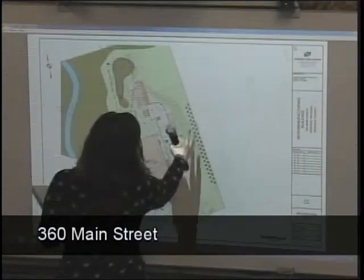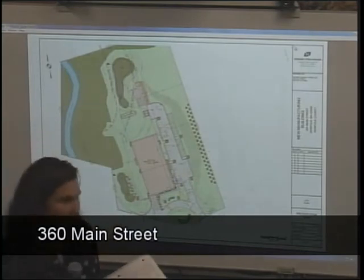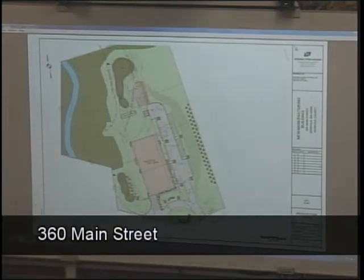Another comment from Design Review Board was similar to a comment we received from Beta, which was to take this green belt here and wrap it essentially to the street frontage. So we'll be working with our landscape architect to bring those two rows of evergreens towards the street while not impacting the sightline triangle that we have at the street.